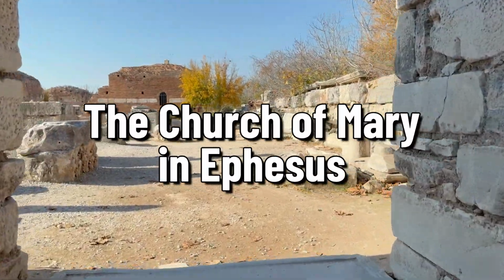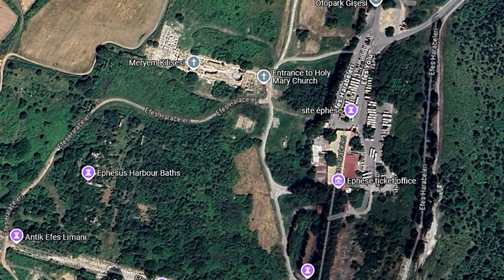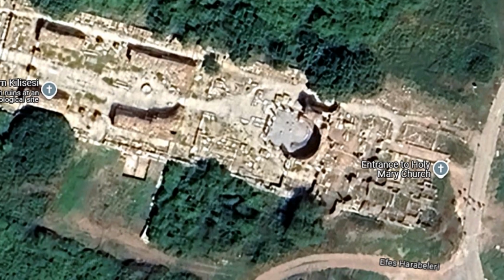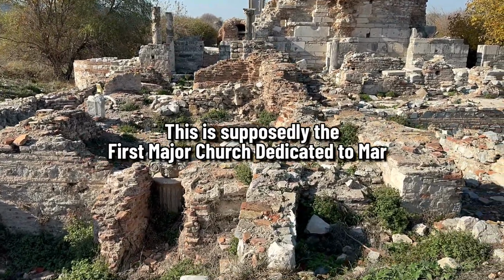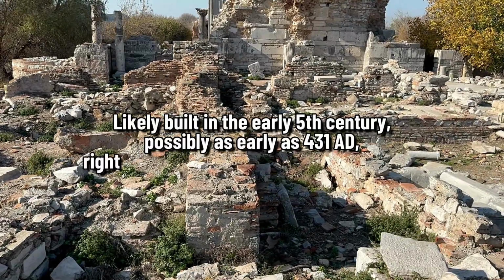We're going to head to the Church of Mary, just out in the middle of a field. This is the Church of Mary out this way. And this is obviously remnants, houses maybe, monastery, nunnery, whatever they had back then.